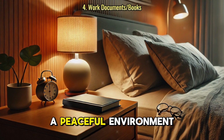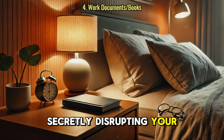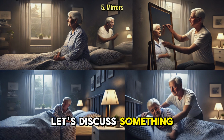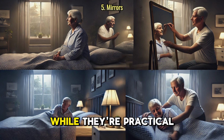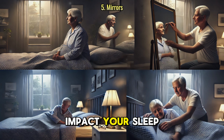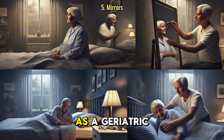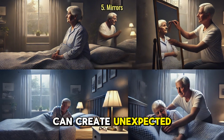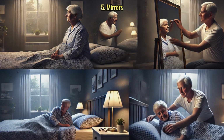Speaking of creating a peaceful environment, let's talk about our next item that might be secretly disrupting your sleep quality. Number 5. Mirrors. Let's discuss something that might surprise you. Mirrors in the bedroom. While they're practical for dressing and grooming, their placement can significantly impact your sleep quality and safety, especially for seniors. As a geriatric specialist, I've seen how poorly placed mirrors can create unexpected challenges for older adults, particularly during nighttime hours.